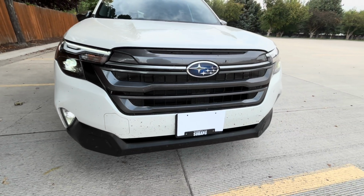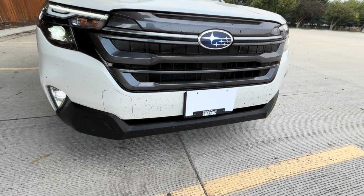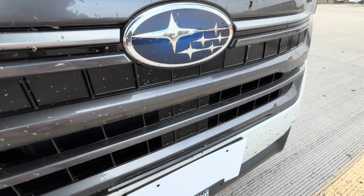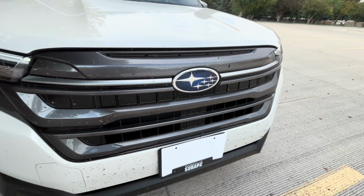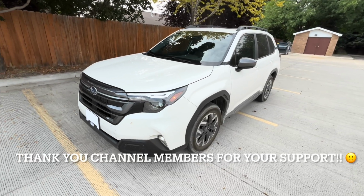But after 1,000 miles and a lot of 80-mile-per-hour interstate and 65-mile-an-hour highway, there's a lot of bugs on the grill. There's no front-facing camera on this one like the Wilderness is likely going to have in the Touring trim level, which I have that done, but I don't have that video public yet. It's on my membership program. If any of you guys want to sign up for that, I have about 20 videos on there currently.